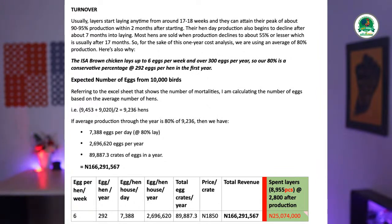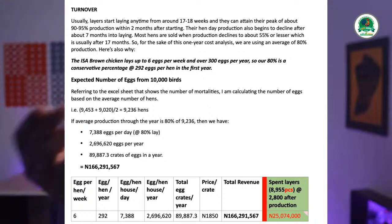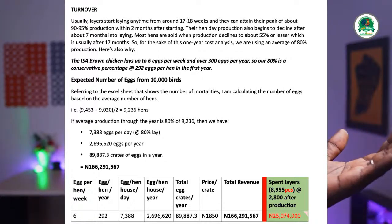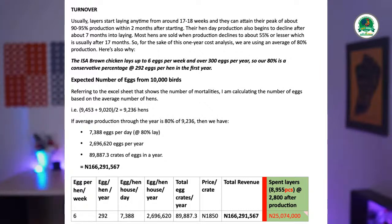So, expected number of eggs from 10,000. The data here is actually on 10,000 birds. So in case you are trying to do it for 1,000, just divide anything you are considering by 10. Referring to the Excel sheet that shows the number of mortalities, we calculate the number of eggs based on the average number of hens. From the 10,000 hens that you got, it was now 9,453 when they started to lay, and at the end of the 1 year, it was 9,020. The average of that gives us 9,236. So you now use that 9,236 to calculate the number of eggs that you get from the total flock in a year.